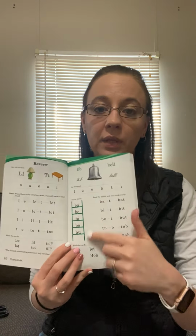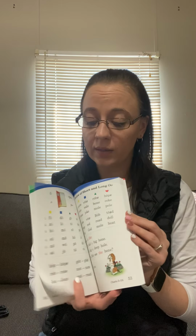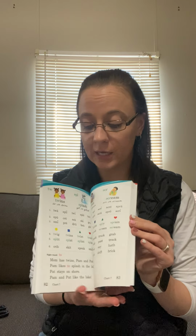But this is your charts. Just like some of the ones that you've gotten on the wall. It goes through all the alphabet. And it helps them. We've got blend ladders, words. We're building words. This is a very valuable resource. We got one of these for kindergarten too. And it's just helping them read, getting more practice, sight words, all of that stuff. And then the Bible reader. So that is first grade.